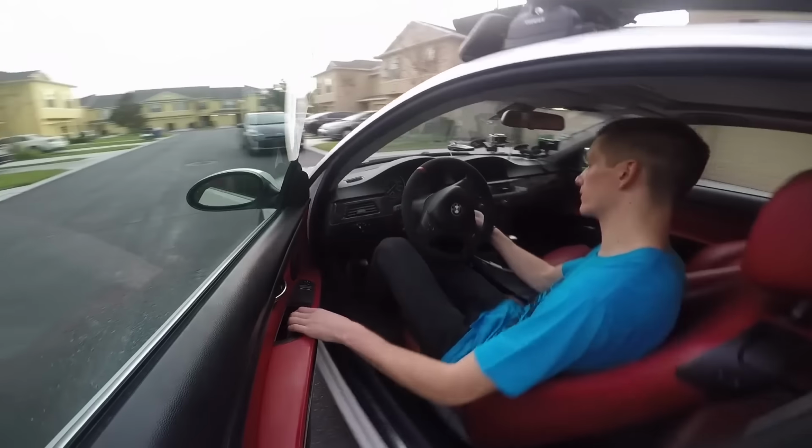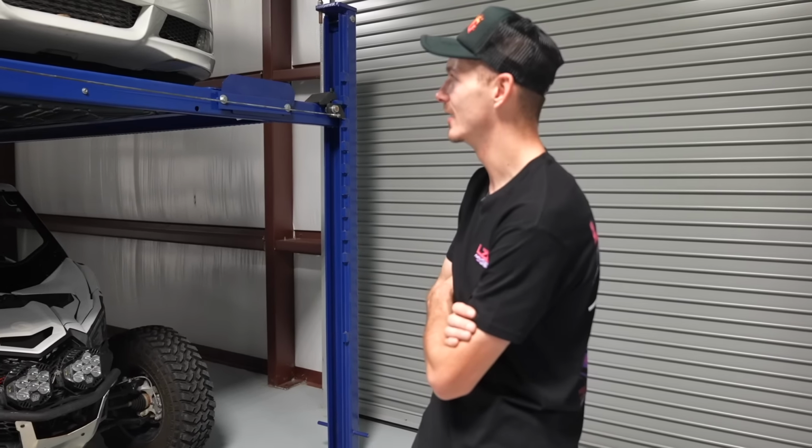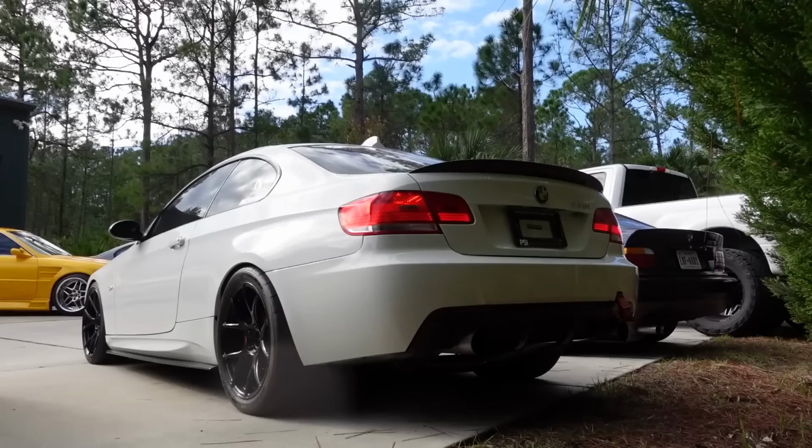Interior-wise is red, in really great shape. It's got a Bride seat in it just because this car got shipped over to Germany, where it never touched down to the Nürburgring it was supposed to, and I wanted to have a bucket seat in it. So I'll give the interior a 7 out of 10. Sound is really good.